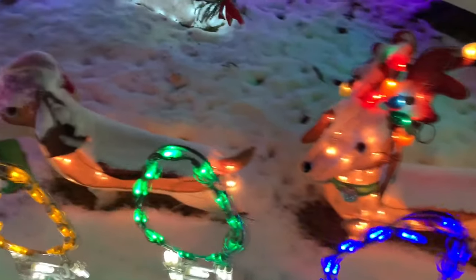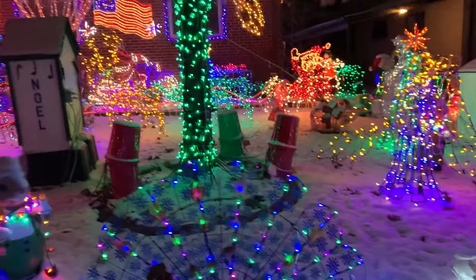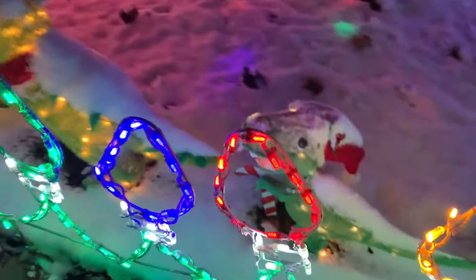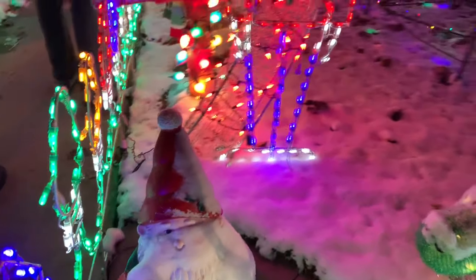Two doggo, three doggo, four doggos. Dino, Dino, Dino. Snoopy.